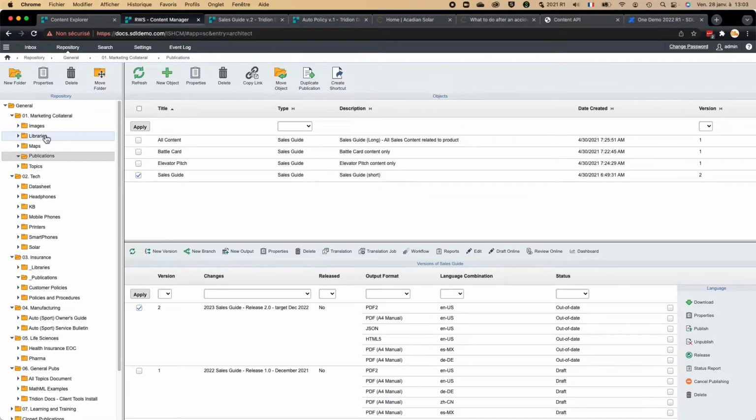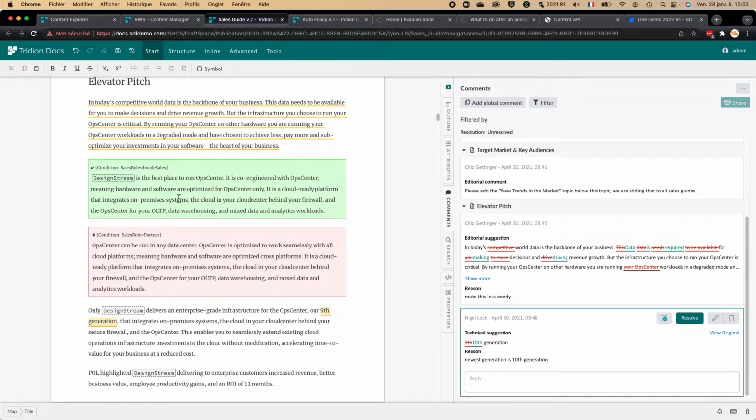In Tridion Docs, there are multiple content sets. You have the marketing collateral. This is interesting because it has a lot of collective spaces, annotations and suggestions and comments to the content. So if we look at this, you see there are conditions, but also lots of comments and suggestions here. And the new thing in Docs is that you can then apply the proposed suggestion directly within the text.